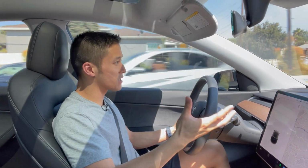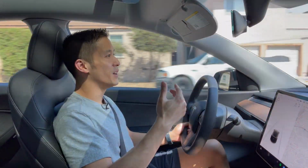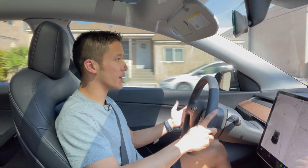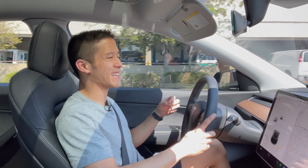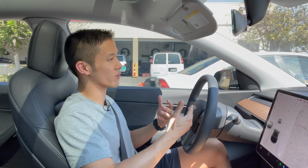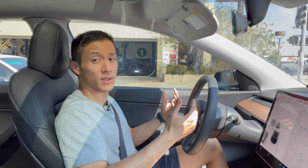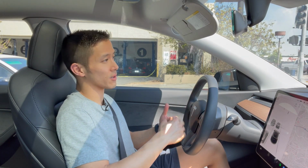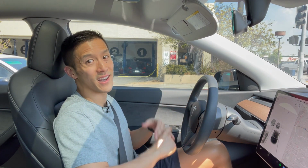Not only does air conditioning or non-heat pump heating take up a ton of energy, when you're in very high or very low temperatures, the battery chemistry just doesn't work that well. These EV batteries tend to work best at about 70 degrees Fahrenheit or 21, 22 degrees Celsius. So the more extreme the temperatures are, the less good EVs are for road tripping. So definitely make note of that if you're planning to drive through the desert or into the mountains where it's very cold.